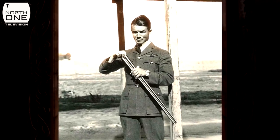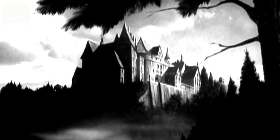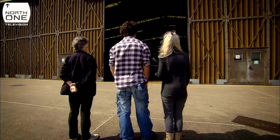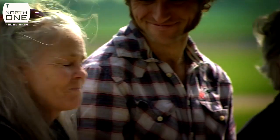The original plane was once flown by an RAF hero whose forgotten tale of derring-do involves Dunkirk, crash landings, Colditz, and even the Queen. Wow. But only if an airworthy plane can be built will the original pilot's daughters finally witness the tribute their father deserves. We're not talking models or anything. We're not playing at it. This is the real deal.